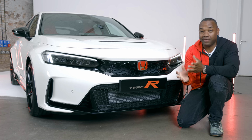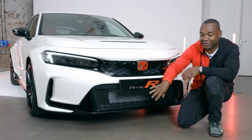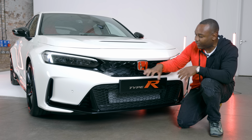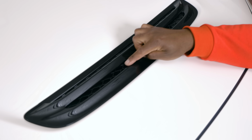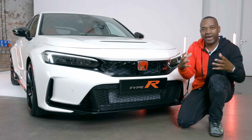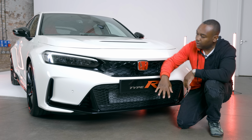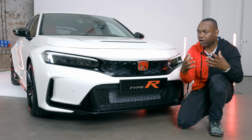Right, let's talk about some of the key design features on this car. At the front, you've got a nice big split level intake which sucks cool air into the intercooler. On the bonnet, which is new for this car, you've got a slightly smaller slit at the top designed to help air escape from the turbos. New front bumper, very subtly different to the one on the standard car, makes it look slightly more aggressive.